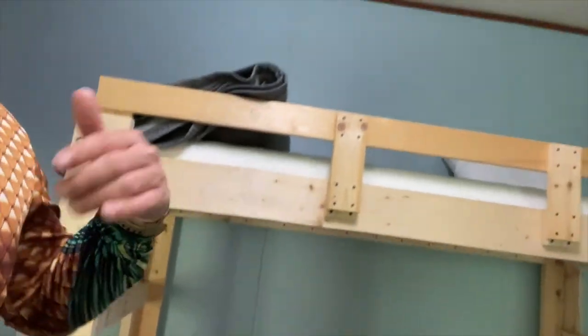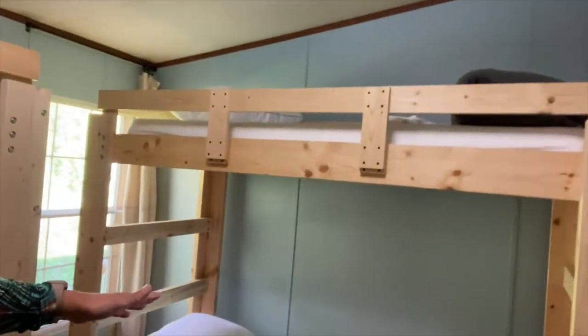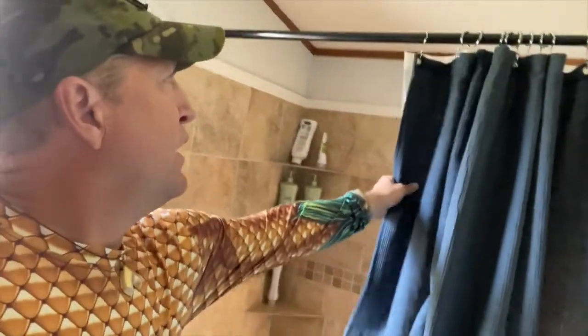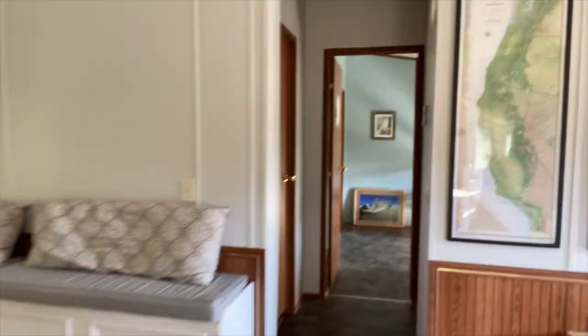So they've got 6 bunks, really nice new construction, nice mattresses on here. They've got a really nice bathroom in here. A pretty elegant looking shower setup in here, really nice, and everything is provided for that as well. And they've got one on this side of the house, and then they have a smaller bunk room on the other side of the house.